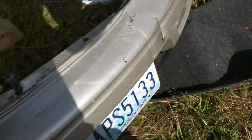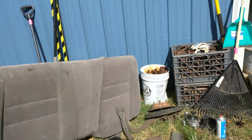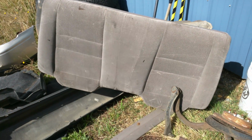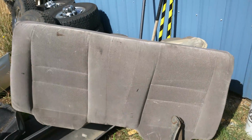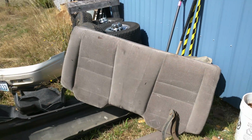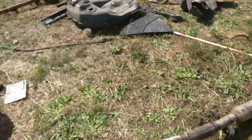My front bumper I'm still going to reuse, still good. I have a back seat cushion. That's all I have, because that's all that came with that car, was just the back seat top part. So the bottom part is missing. This is kind of like a darker brown tannish color. It's from an EX version of the car. I still have some of the trunk carpeting left.